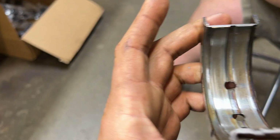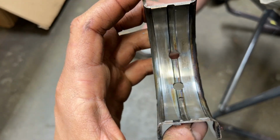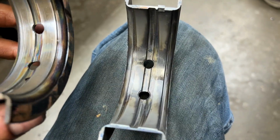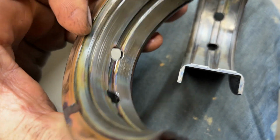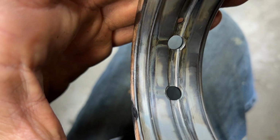Got the oil pan off, and this is the thrust bearing. Now, if you guys look really closely, compared to a new one, it really doesn't look that bad. There's a little bit of damage. But then when you look at the thrust side, which is this side right here, you can see this huge ridge right there. And then you look at a new bearing. See how it's nice and smooth there?